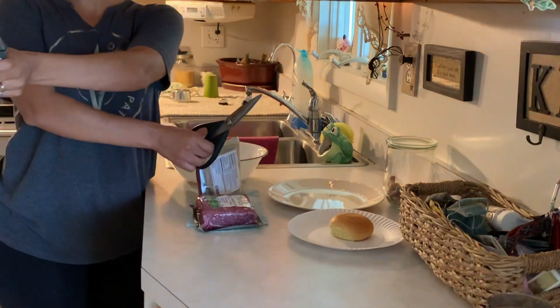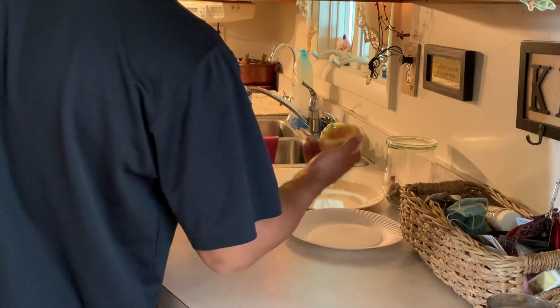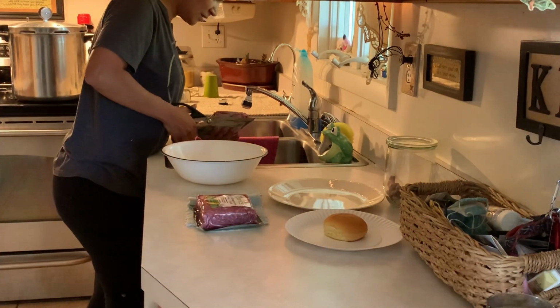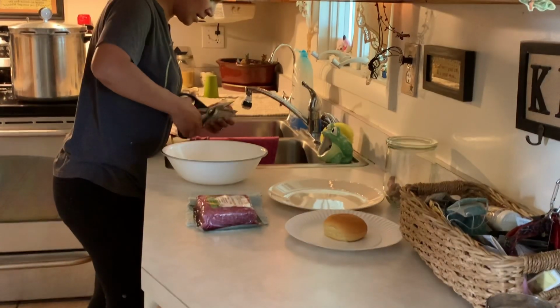Here, can you do something with this? Those are little. Yes, they are. Are they? Yeah, compared to a hamburger bun. I know, Jill said the same thing. Look, the hamburger bun is over there. Yeah, you're right.